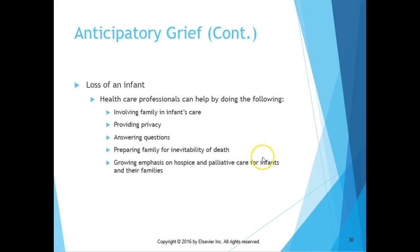Preparing families for the inevitable death of a baby. So if you know the baby is 22 weeks and the baby comes out gasping, you have to let them know that the baby will eventually stop breathing. Some babies do go home on hospice and palliative care.